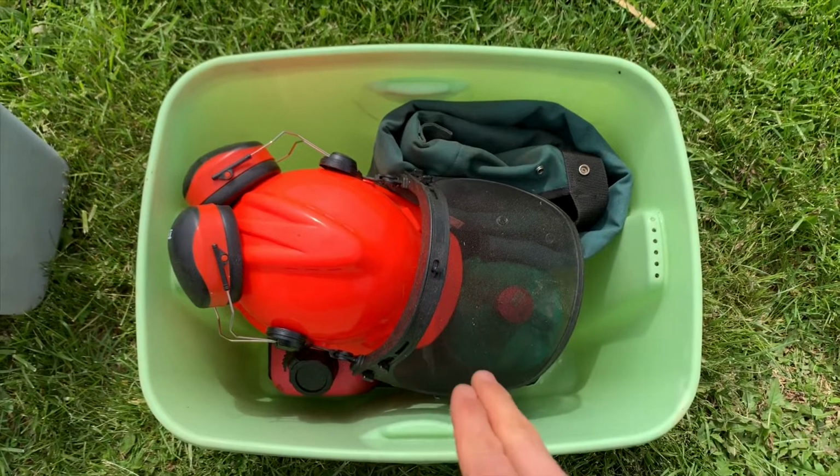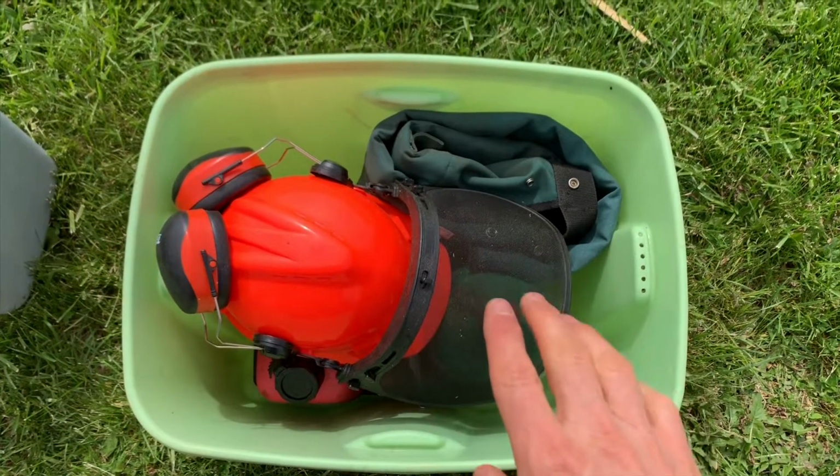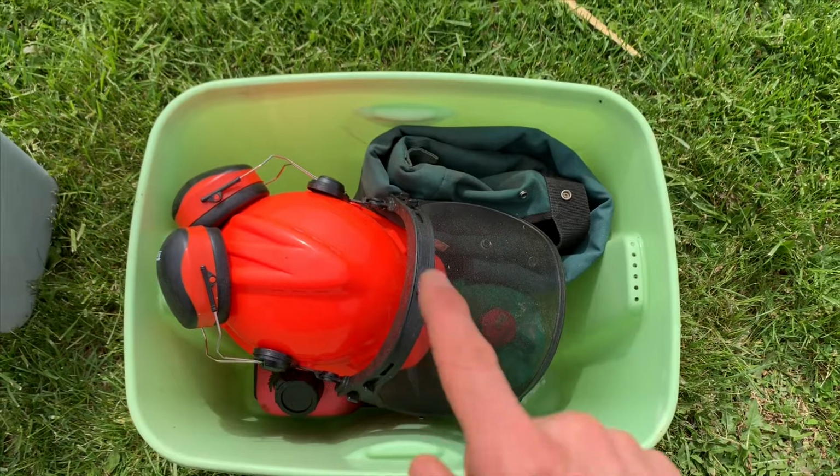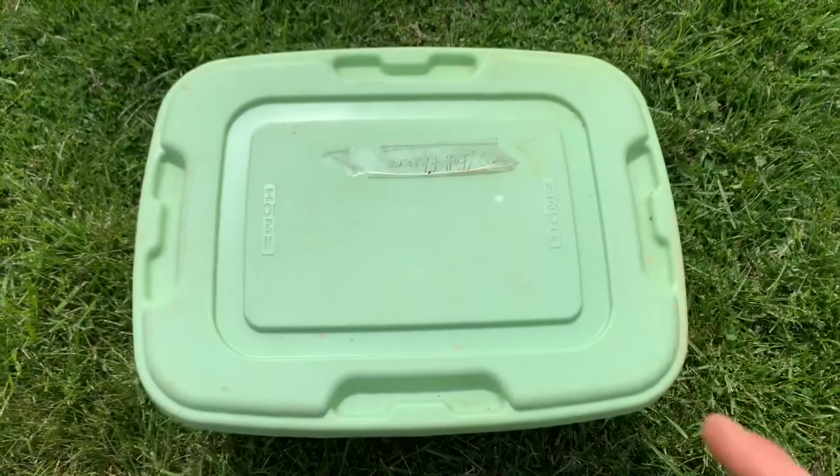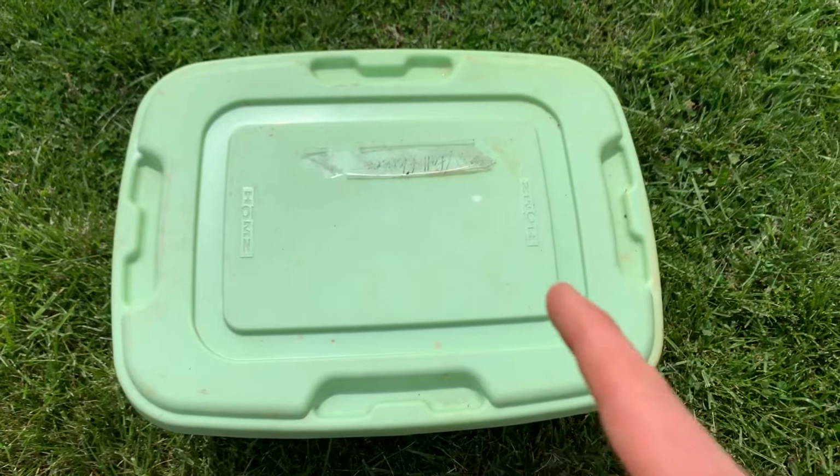So I got everything in the tub. I got the Kaizen foam, the gas, the oil, all my files in the bottom of the tub. I got my chaps, and I got my helmet in there, so that works great. And the other reason I like this is because I can put the top on it.